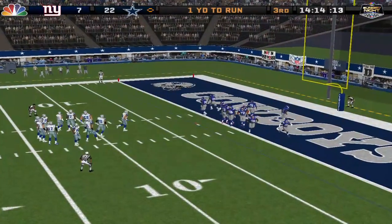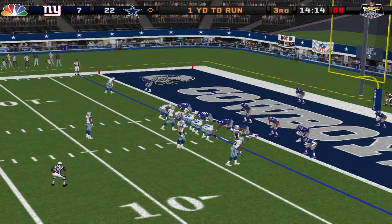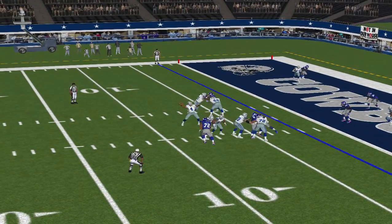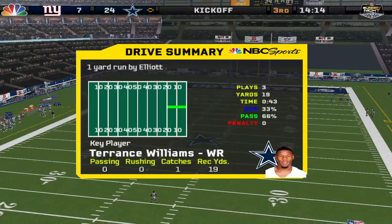Watch it here. The offensive line explodes off the ball. The defense can't get any penetration, and the runner is in the end zone. Drops back. Gets rid of it. In for 2. The conversion is good.